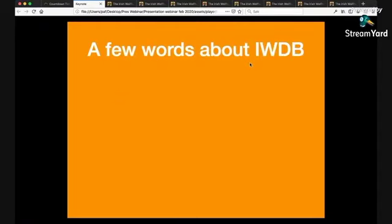We'll start with a few words about the Irish Wolfhound database. We are a database that's free and open for all users, whether they're breeders or owners or just interested. You're very welcome to use the database. We launched almost 4 years ago in March 2016. For us, it feels much longer ago, but it really is only just 4 years.